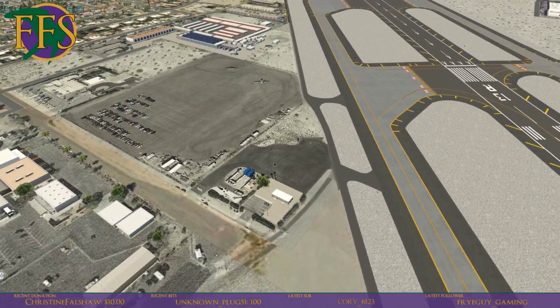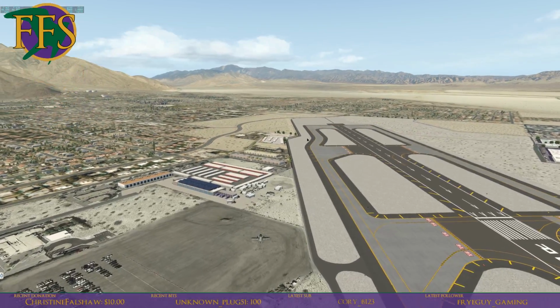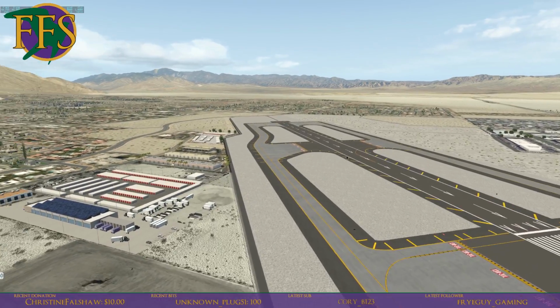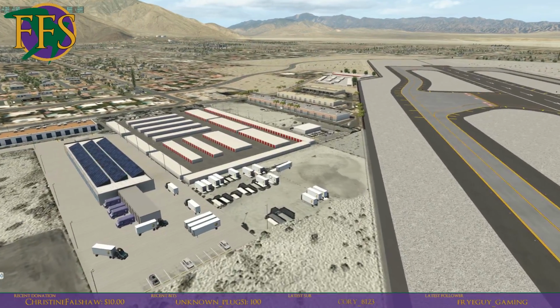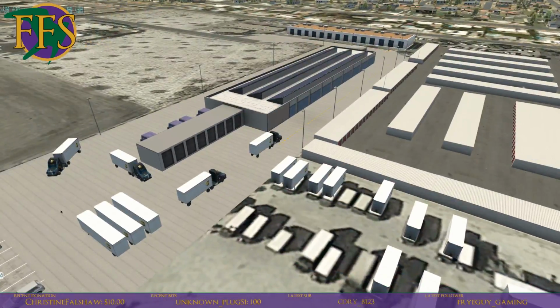Santa Maria Tower, this is November 2, proper uniform, holding short of runway 30, ready for departure. Pop uniform, Santa Maria Tower, wind 140 at 4, right turn on course approved, runway 30 clear for takeoff.